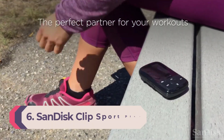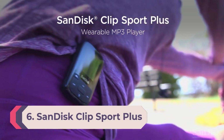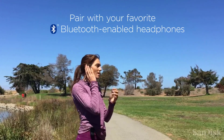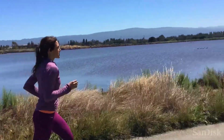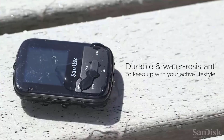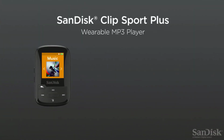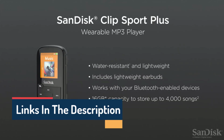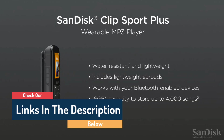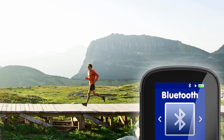Number 6. SanDisk Clip Sport Plus. The best option for working out. This MP3 player is small and light. It only offers 16 GB of storage, and although that's not much in comparison to a phone, it still holds plenty of songs. Despite being built for sport, it supports a pretty wide range of audio formats, including MP3, AAC, FLAC, WAV, and WMA. During testing, we found the battery life is impressive at 20 hours. You also get Bluetooth, which is important for exercise so cables don't get in the way.